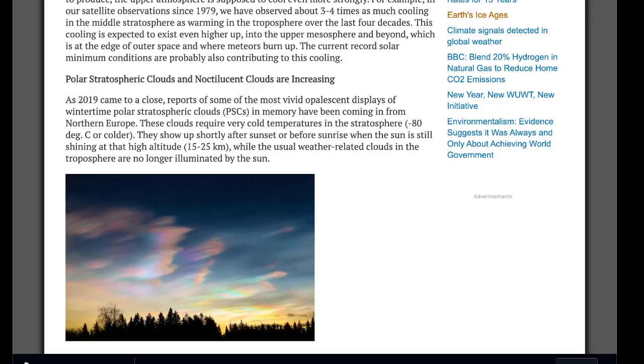Along with the warming in the lower atmosphere that more CO2 is theoretically expected to produce, the upper atmosphere is supposed to cool even more strongly. For example, in our satellite observations since 1979, we have observed about 3 to 4 times as much cooling in the middle stratosphere as warming in the troposphere over the last 4 decades. This cooling is expected to exist even higher up into the upper mesosphere and beyond, which is at the edge of outer space where meteors burn up. The current record solar minimum conditions are probably also contributing to this cooling.